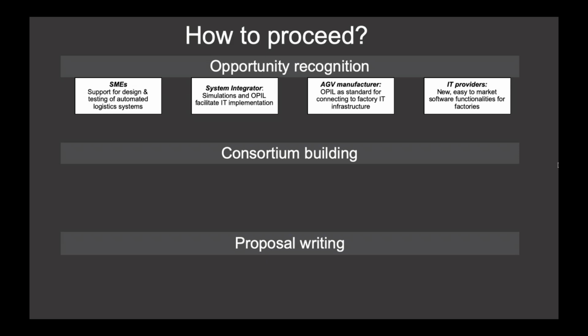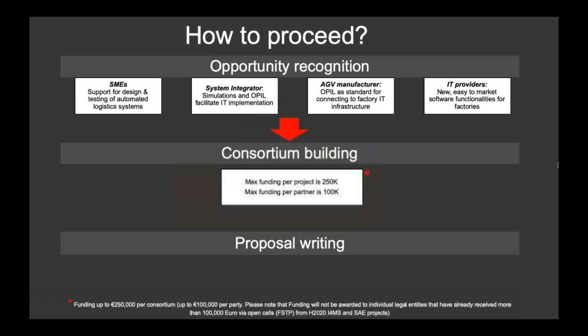Then the layout of the consortium itself, it could bring a system integrator, it could be an IT provider, AGV manufacturer, supplier of some kind of technical solutions. It's up to you. So the only obligatory element is the SME, and then the other partners, depending on the logic of your project. So feel free to look around, see who you need further in the experiment in order to use OPIL, implement it, integrate it, and just play with it later.